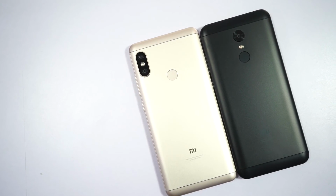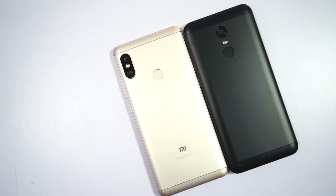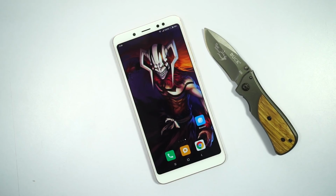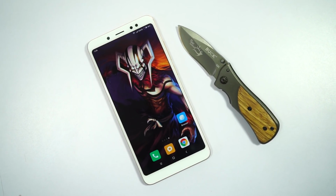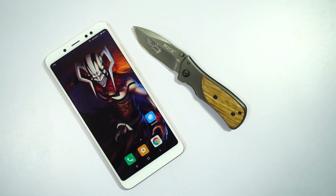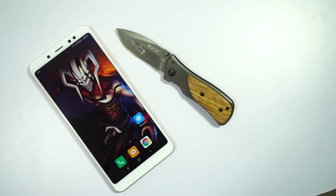Just for a quick comparison, if you're choosing between these two phones, definitely go for the Note 5 Pro. For just 2000 rupees more, you're getting fast charging support, better performance, better cameras on the front and rear, along with portrait mode and electronic image stabilization. That's a lot for just 2000 rupees more.